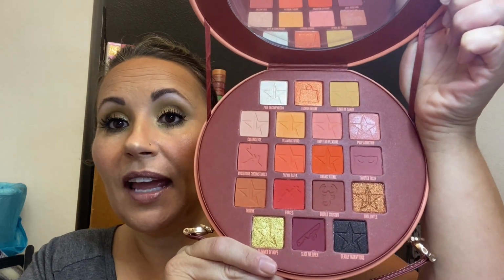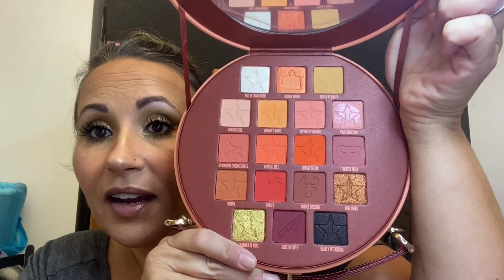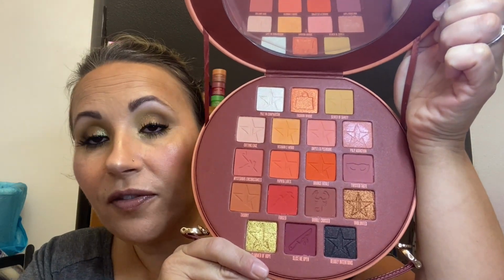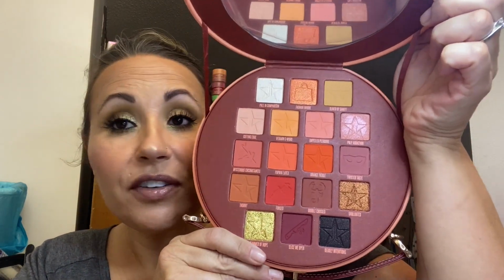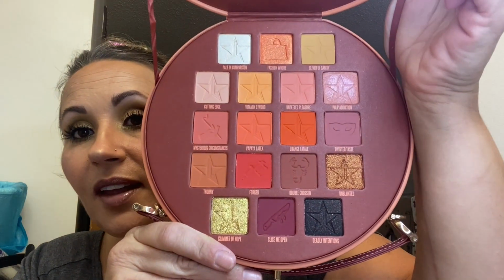But this one, again, you've got the warm brown tones, some gold shades, some bronzes in there, and a black to darken things up, and this palette is perfect for fall. You've got that bright orange color right there, perfect for Halloween. If you wanted to do a bright orange look, they're just so pretty.